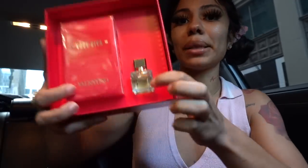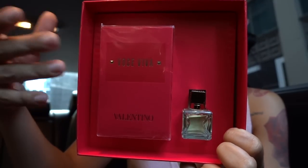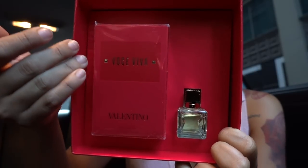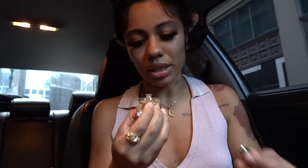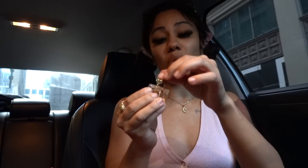When you open this up, it comes with a little mini one and then the big bottle. I really feel like this smells really, really good. It's very fresh. It's a fresh smelling type scent, and it's not heavy at all. And this cute little bottle is so cute. Nah, this smells fire. It smells so good. I like it. So this is another perfume that I bought.